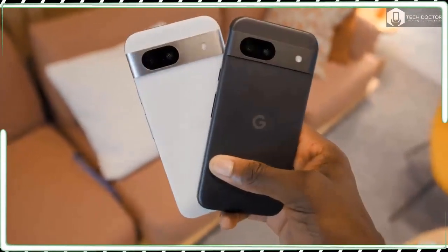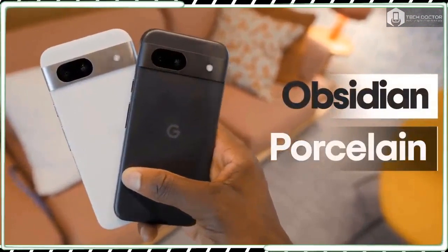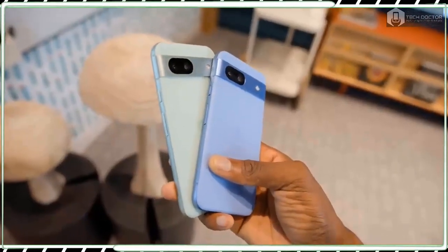There are a couple of design changes that make the Pixel 8a look better than the Pixel 7a. First of all, the corners have been rounded to make it more in line with the design of the Pixel 8 and 8 Pro's design language.